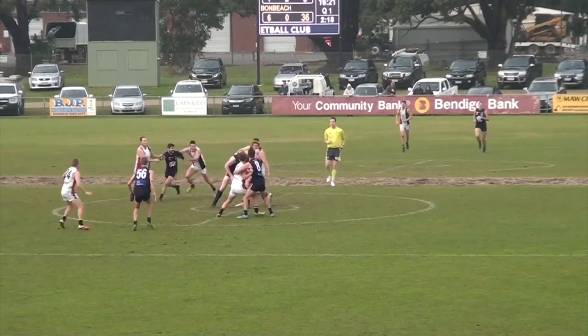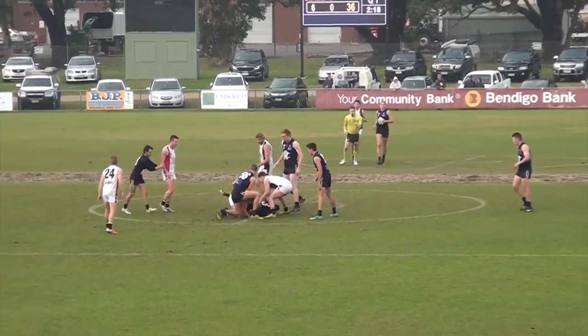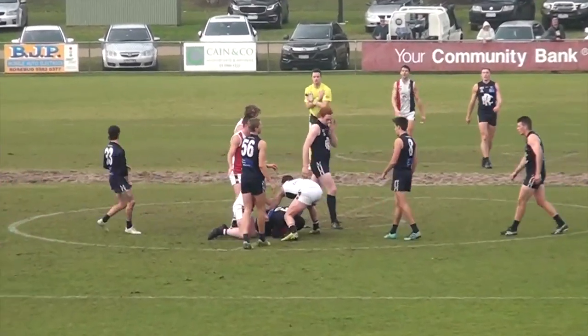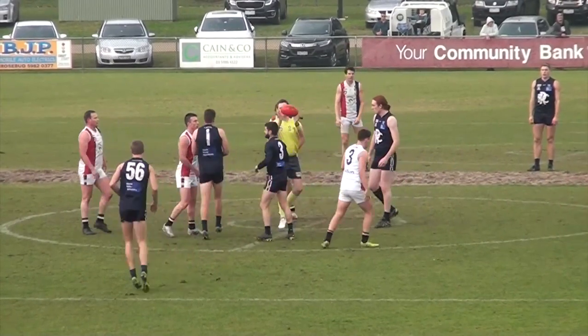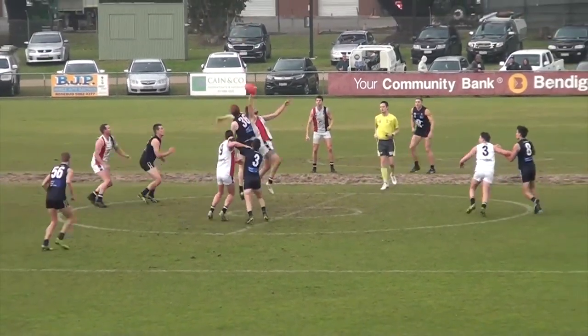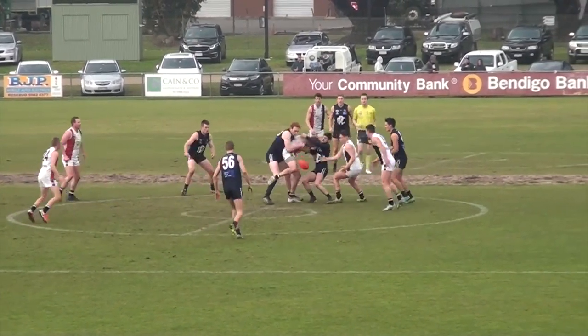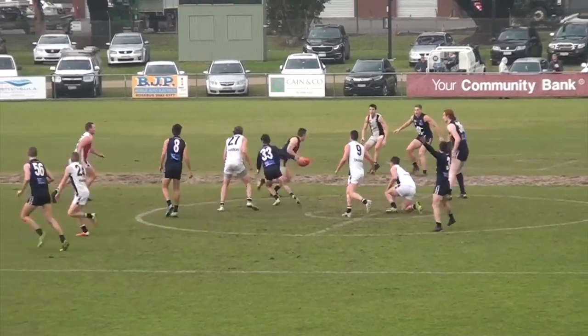Throw it up. Up goes Cummings again, he misses it, and ball's in the middle of the ground. Number of players fighting for it, Kuypers, who also plays volleyball at a high level for Rosebud. I remember early in the season in the heat against Sorrento on Easter Saturday, it was best on ground for Rosebud. Thrown up again, one down by Stephen Cummings. He wears 36, Maddie's twin wears 27. Loose ball in the middle of the ground.